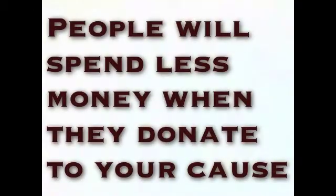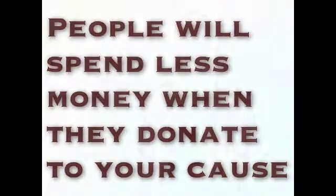Because remember, people will actually spend less money by donating to your organization. Why not take advantage of something that people already do? Almost everyone buys fuel for their vehicles, and who doesn't want to save money on that? Your contributors will know that they're giving to a good cause while at the same time doing something good for themselves and something good for the environment.